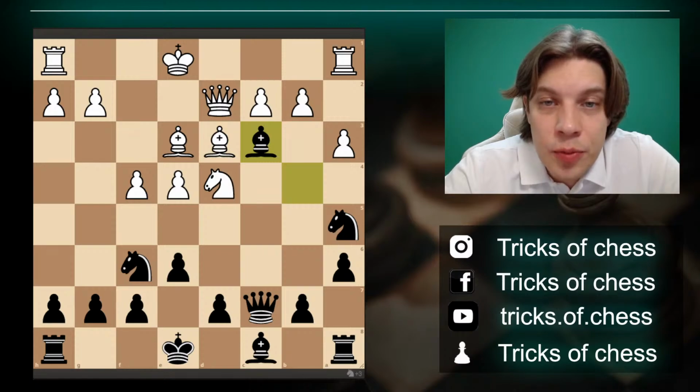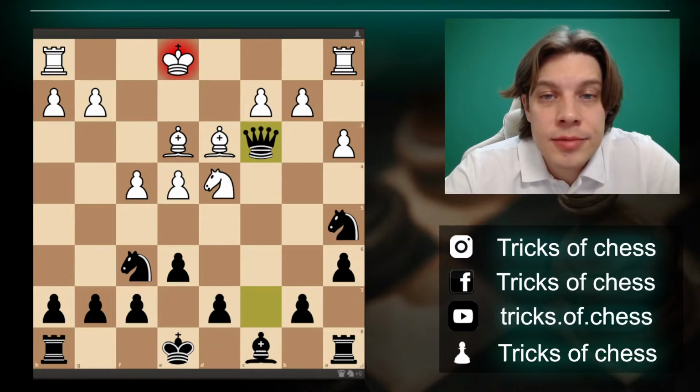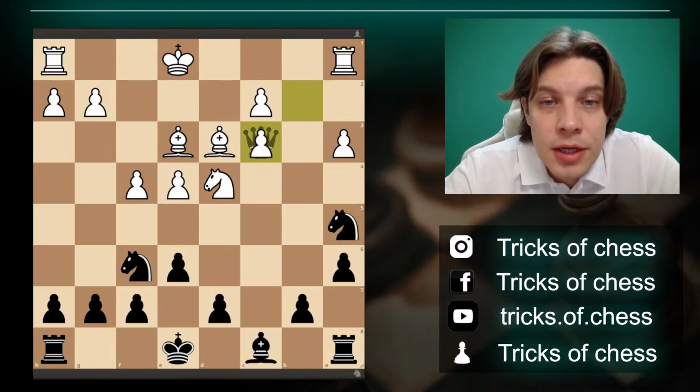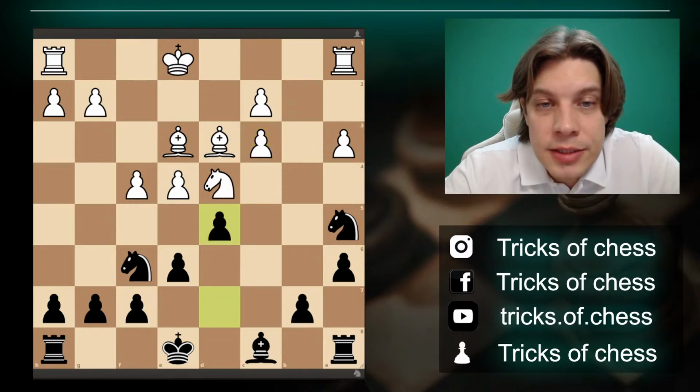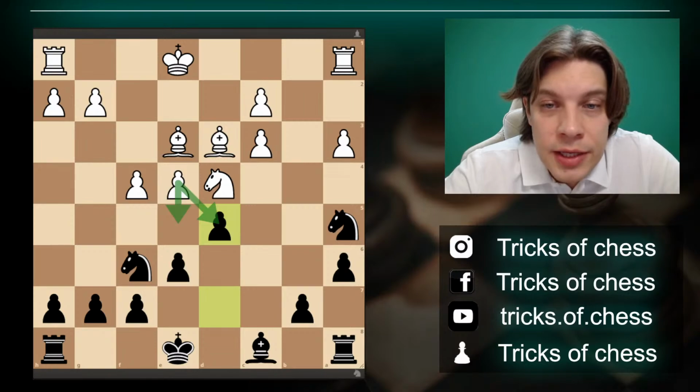So taking with the pawn is too risky. Taking with the queen simplifies the position, which favors white. Otherwise they are strategically in trouble. But, well, they have a bishop pair, however, both bishops are not so good. d5, and they have no defender, so they have to either push or take. Well, if they take, it's fine.